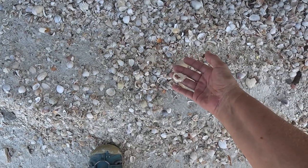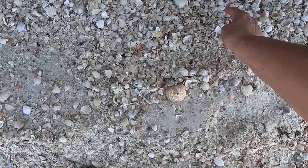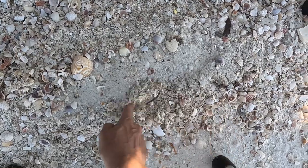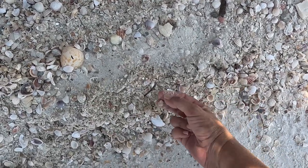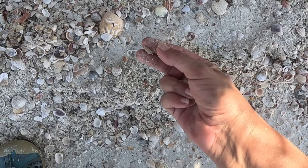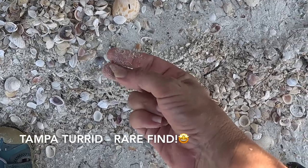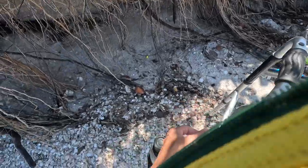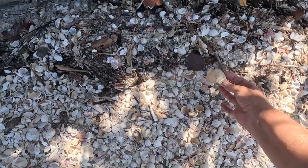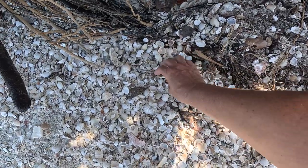Looks like it might have been a kitten paw. That's kind of wild. And that scallop's cute. I'm gonna take that. Now let's see what else we got here in this little shady area. Ooh, a little button snail with a blown out top. Oh, a little turret, just missing his tip. Very cool. Probably not gonna stay much longer. It's already 10:30, and if it's this hot at 10:30, by 1 it's gonna be unbearable.